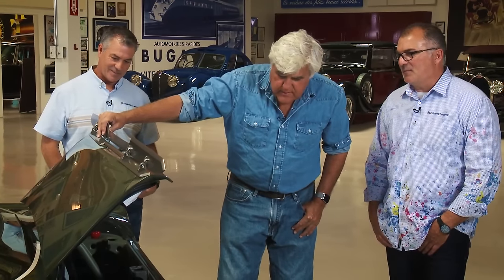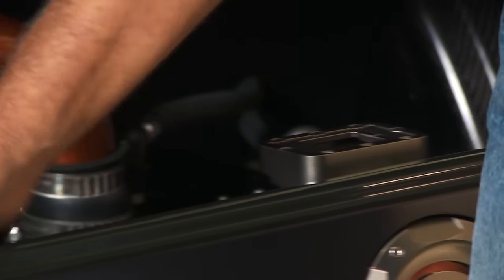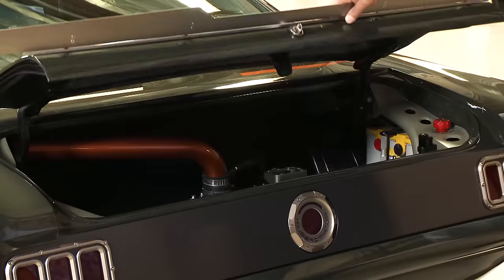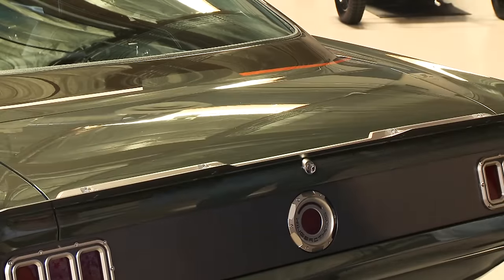You can't get much. A couple blocks of cheese. We raise it just so it doesn't look like a diaper hanging. What do we got here? That's actually the inertia switch. In case you get hit, it shuts the fuel pumps off. I gotcha. It's great when you put those kind of safety devices in the car. Most people who build cars like this don't really think in those terms. That's terrific. And again, the whole body is carbon fiber, and it weighs 180 pounds. Wow, I weigh more than a Mustang.